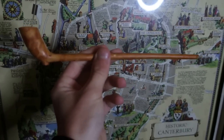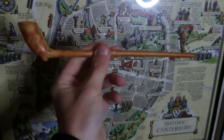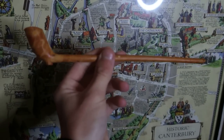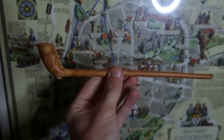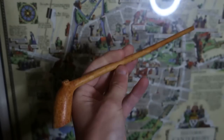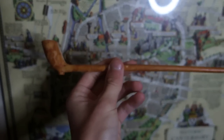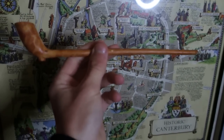So there we are, there's a bit of history about that clay pipe and the pipe makers of Sittingbourne from the 16th century all the way to the late 19th century. There weren't many clay pipe makers, there were only about seven from this record. And this pipe was made by John Bagnall in the 1700s. So what a fantastic clay pipe that was.